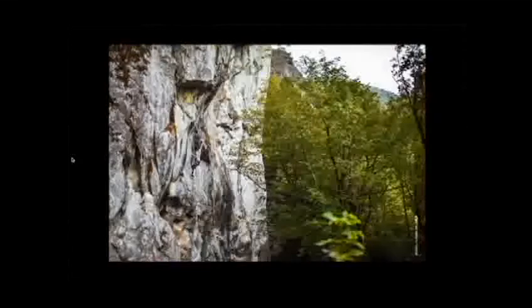And here's a different view of the wall. She is working on a 12B. She's probably sent it by now, but Kenesha is an amazing climber. You'll see her in a couple other photos here.